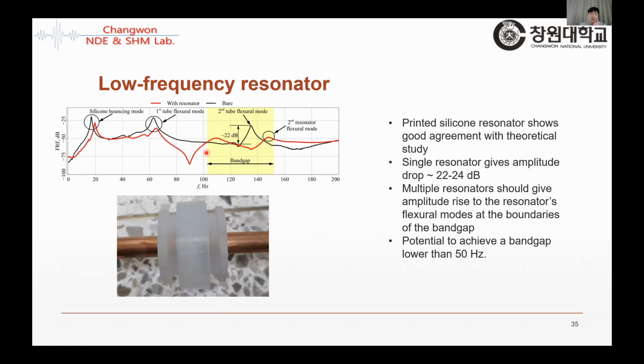So it will shift and it will decrease. In the second flexural mode here, we can see the band gap between 100 and 150 kilohertz. Actually, a single resonator gives an amplitude drop of 22 to 24 dB, so it works pretty well. There is potential to achieve a band gap lower than 50 hertz. We can change the design or add more resonators to increase the performance of these special structures.